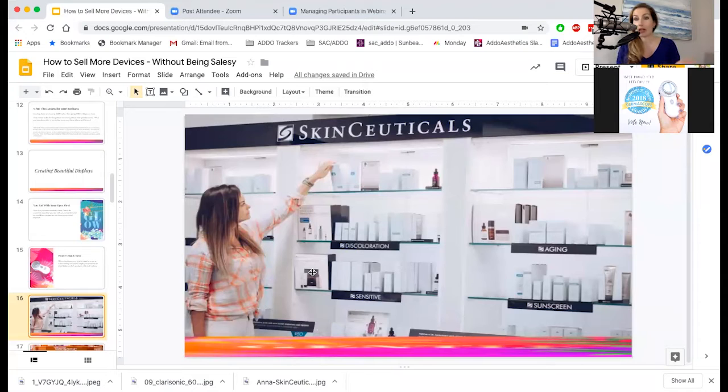Because you will see people who are in the moment. They're really focused on their skincare goals right then. They want to make that purchase right then. They don't want to wait, right? So you don't want to lose out on that sale if you don't have to.